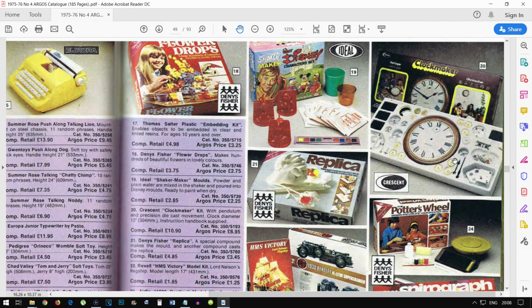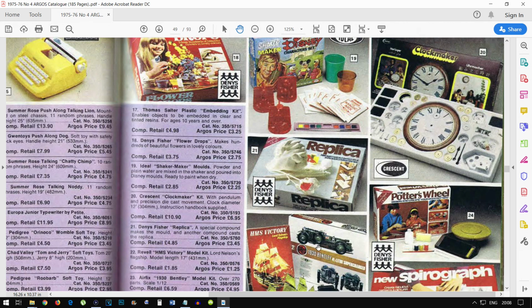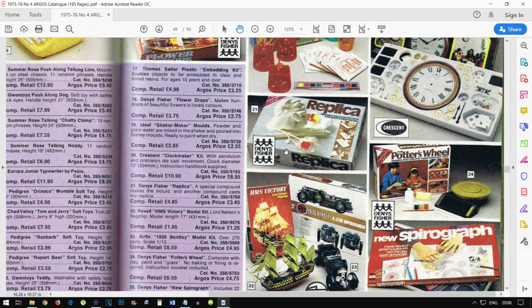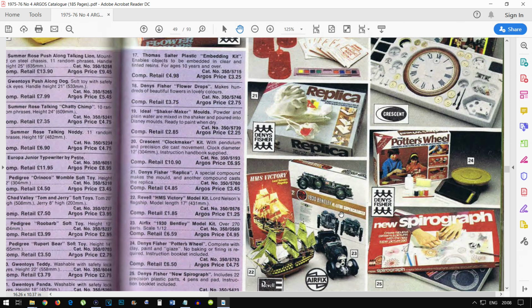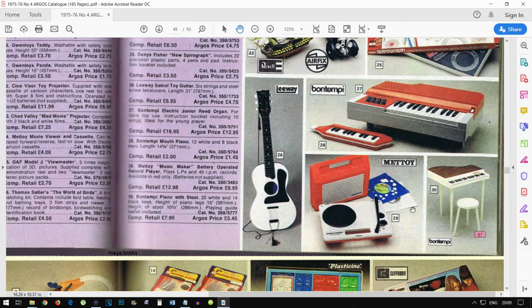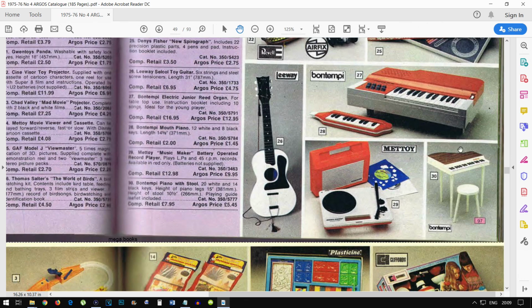Clockmaker. Wow. That's crazy. Crescent Clockmaker kit with pendulum and precise die-cast movement. Clock diameter. Instruction handbook supplied. Crazy. Replica something. A potter's wheel. HMS Victory. New spirograph. I covered spirograph last time. Or we have some musical instruments. Toy guitar, £4.75.